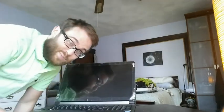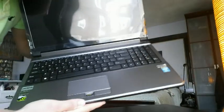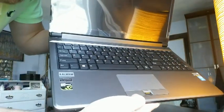Okay, Onkyo speakers. I thought that was pretty cool. Onkyo, they make some pretty good speakers, man. So we'll see. Built-in webcam. Did have biometrics thumbprint reader. Let's see if we can get that up there. So you got the biometrics thumbprint reader right there in the middle. It did come with the GeForce, all that fun stickerage.